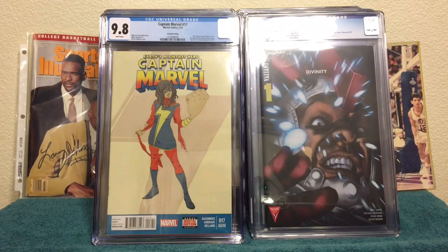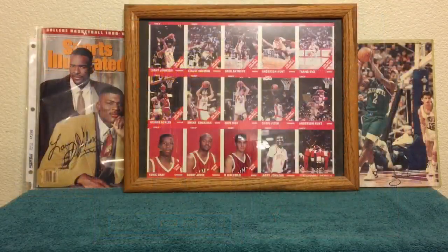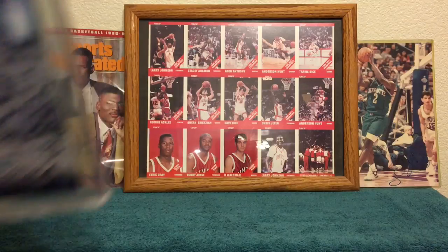So that is going to do it for the modern books. Now we are off to the Copper Age. And this is when I was collecting comics, so the Copper Age is really special to me.